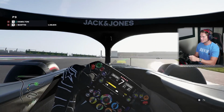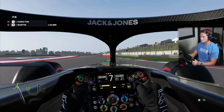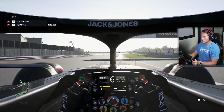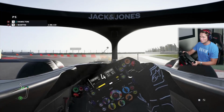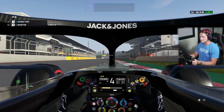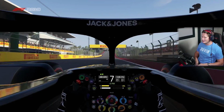This is my favorite section of the track. Go a little bit wide, up into P5. Brake through here, and we're coming around to the start finish. P6. All right. Excellent lap.